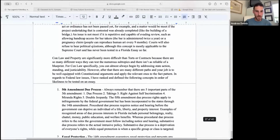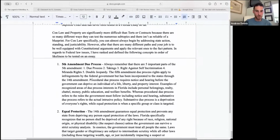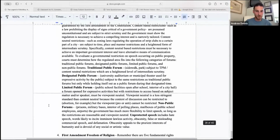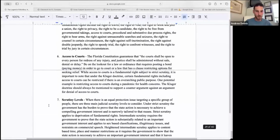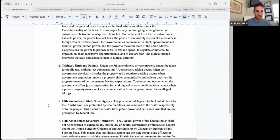So to go back, you're probably doing state action, standing, justiciability, due process, equal protection, freedom of speech, freedom of religion, fundamental rights, access to courts, scrutiny level, vagueness, overbreadth, separation of powers, takings.